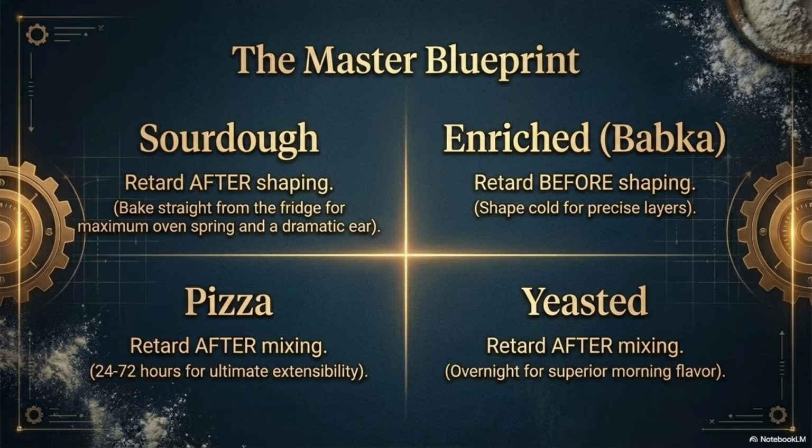For yeasted bread, even a simple sandwich loaf, mix the dough in the evening, refrigerate overnight, shape and bake in the morning. Better flavor, more convenient schedule, more consistent results. One technique, 4 different applications. All of them make better bread.